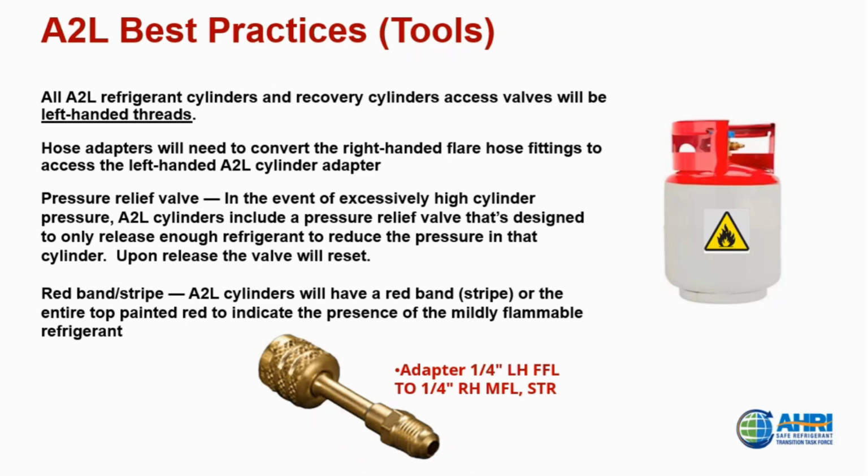The pressure relief valve. There is a pressure relief valve in all the cylinders. If you remember, what we're dealing with now is if it overpressurizes, the disc blows out and you lose all of the refrigerant that would be in there. These are going to have an actual relief valve on them, so that if it overpressurizes, it will relieve the pressure but not drain the entire cylinder. When it gets below a certain rating, it will reset itself.